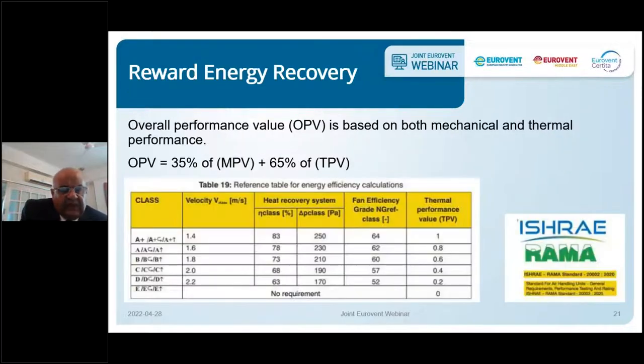So with that, I would like to share with you the screen from what is being done in India, the ISHRAE standard. It has also taken both mechanical performance and thermal performance into consideration. And a heat recovery system has already been added into it in order to arrive at the overall performance value. So it's basically the pressure drops, the fan efficiencies, the thermal performance, heat recovery, and air velocity, which are all going into the formation of these standards as of today. And hopefully it will show up in the region and expand globally, along with what is being done in Europe.